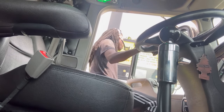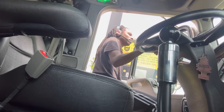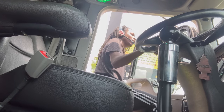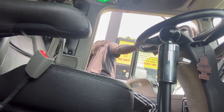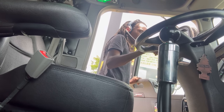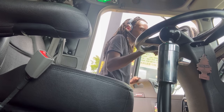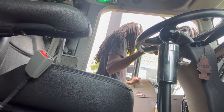Sugar Pilot, first weigh or reweigh? First weigh. Truck number? 805-815. Give me 1 second, okay? Sure.